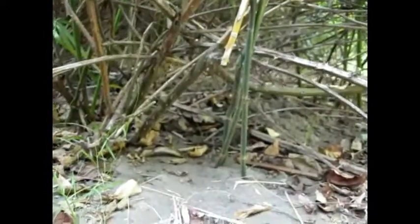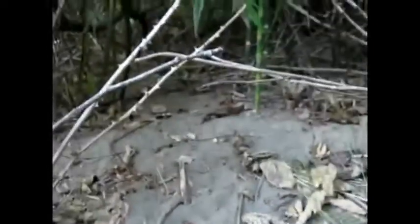So brush rabbits got their name because they rarely venture very far from the brush. They're prey for a lot of animals like bobcats, foxes. Everybody preys on rabbits. So they don't venture very far from cover. That's how it's got its name.